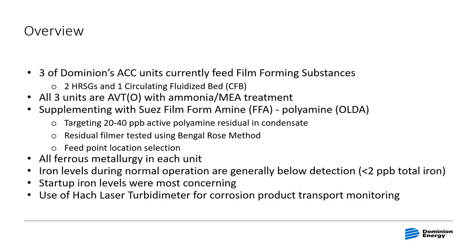All three units utilize an all-volatile treatment, AVT(O), with ammonia and MEA treatment approach. We are supplementing our chemical feed with the Suez film-forming amine, or FFA, polyamine, which is an OLDA chemistry. We target 20 to 40 ppb of active polyamine residual in the condensate sample. The residual filmer is being tested using the Bangle-Rose method.